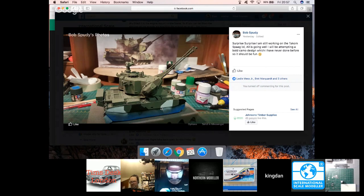Surprise, he's still working on the Sackham Spag. All is going well, and he's going to be attempting the bold camo design, which he's never done before, so it should be fun. I quite like that, though. It looks good. It's different. They are cool, those things. Yeah, very cool.